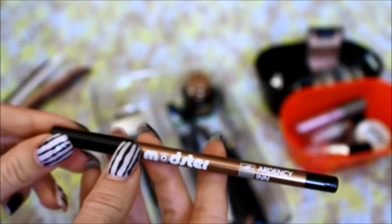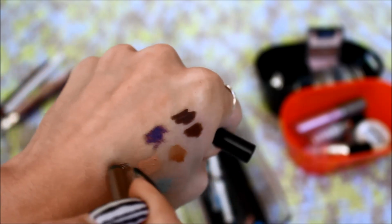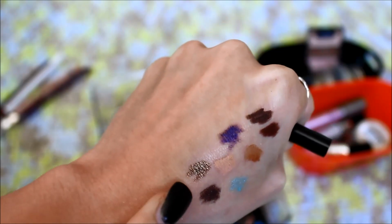This is the Modster Ardency In liner in the shade Gold. I don't have any other gold liners, so I'm going to keep this one as well. That is really glittery and metallic. Super beautiful. I forgot to put those other ones in there, sorry.